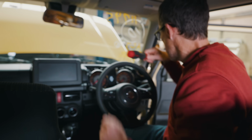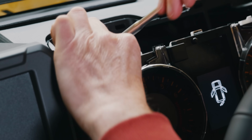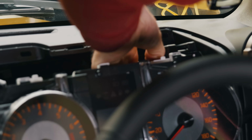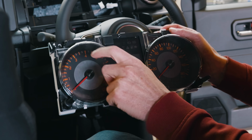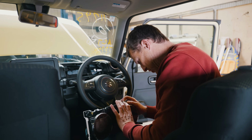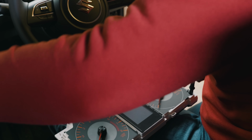A couple of screws and some clips. And then this should just lift out like that. There we go. Now I'm going to remove the plastic covering. I'm going to take my glasses off so I can see. Off it comes.